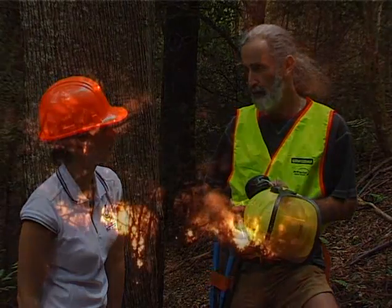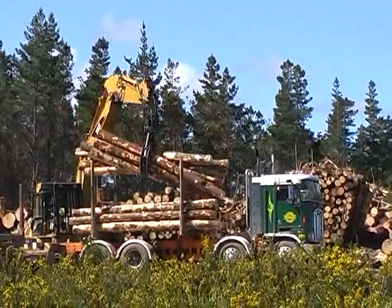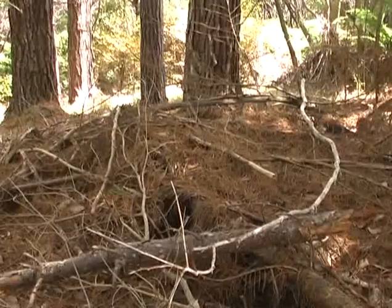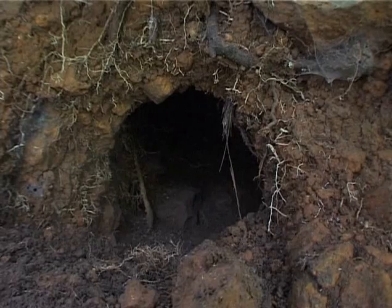I think too that if the use of fire can be minimised as well, because obviously that's a major hazard for kiwi in forestry areas, and that forestry operations give consideration to kiwi in terms of their nesting habits, so that we avoid major disruptive activities around the time that they're going to be mating and nesting.